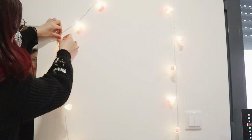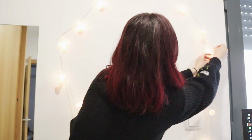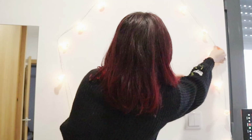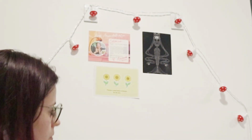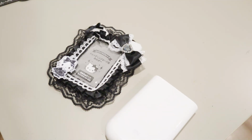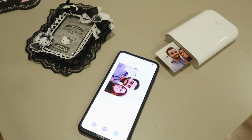The part of decorating my wall was a bit challenging, but I put these lights again and I decided to add a bunch of art prints on my wall. I added a couple of other art prints and small goodies from my pen pals, and then I really wanted to include this gothic Hello Kitty frame that I got from Japan on our honeymoon and add there a photo of us. I printed several photos of us, but I decided to include one from our trip to Japan.